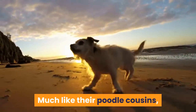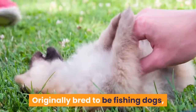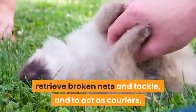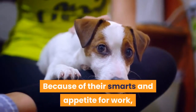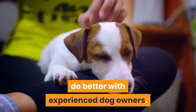Much like their poodle cousins, the Portuguese water dog is stunningly smart. Originally bred to be fishing dogs, they were trained to herd schools of fish into nets, retrieve broken nets and tackle, and to act as couriers, delivering messages from ship to ship and ship to shore. Because of their smarts and appetite for work, Delgado says Portuguese water dogs might do better with experienced dog owners.